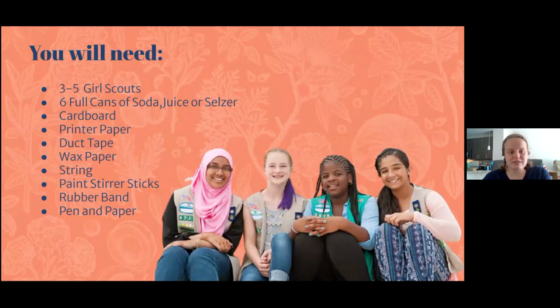You're going to need 6 full cans of either soda, juice, or seltzer, anything that's going to come in that standard aluminum can. This is going to be crucial because this is what you're going to test your design with. You're also going to need to create your design: cardboard, printer paper, duct tape, wax paper, string, paint stirrer sticks, and rubber bands, and of course a pen and paper for design work.